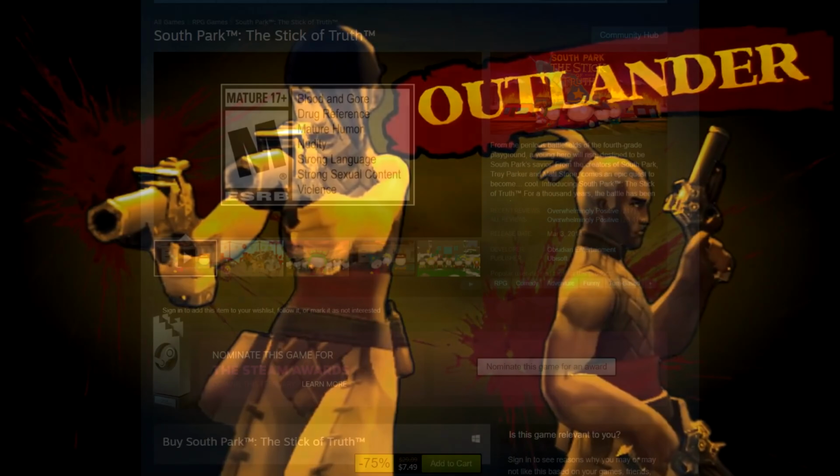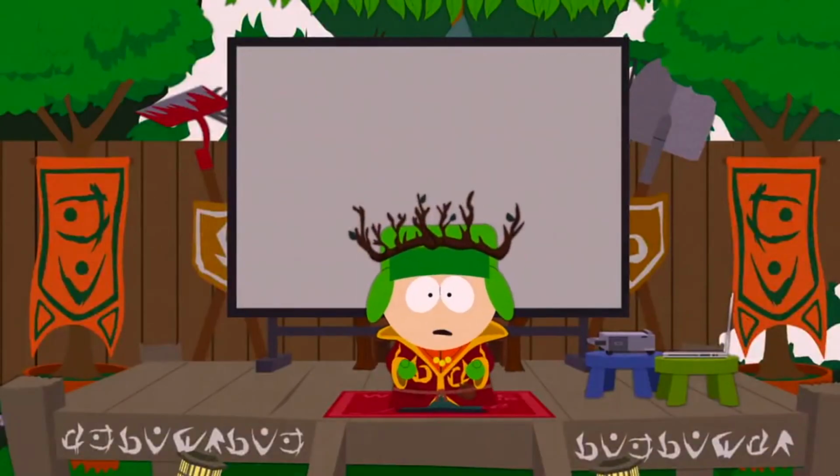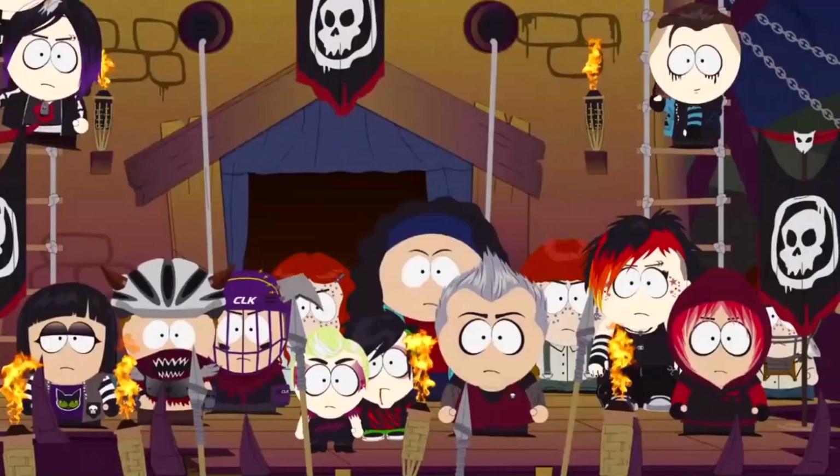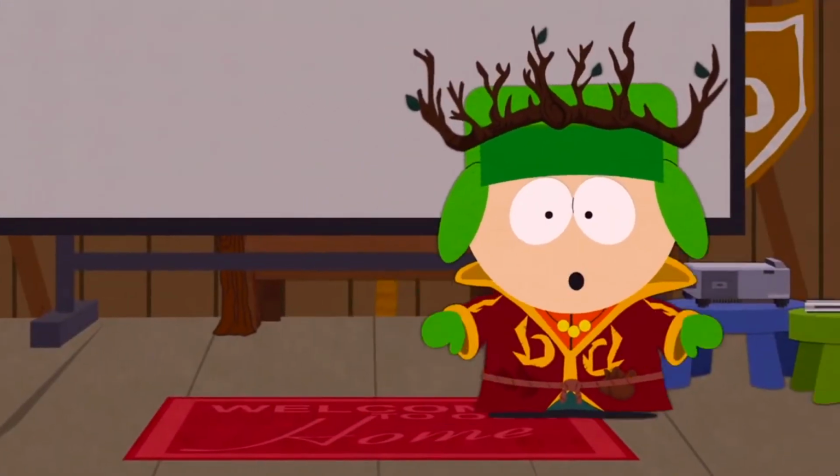And we'll start things off with South Park: The Stick of Truth, which is 75% off for $7.49. Now, South Park: The Stick of Truth was one of my most surprisingly great games that I had ever played. Going into the release of South Park, I had heard that they were making a South Park RPG with traditional RPG mechanics and the fun of South Park. I was like, man, how is that gonna turn out? But Obsidian Entertainment did a tremendous job with the game.